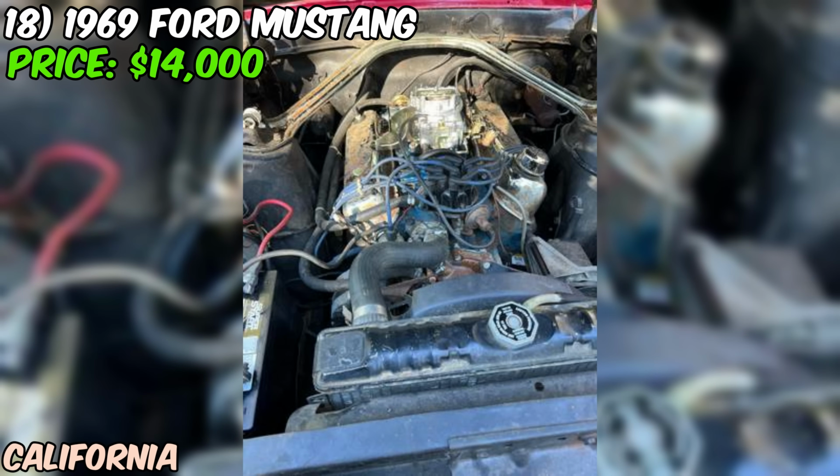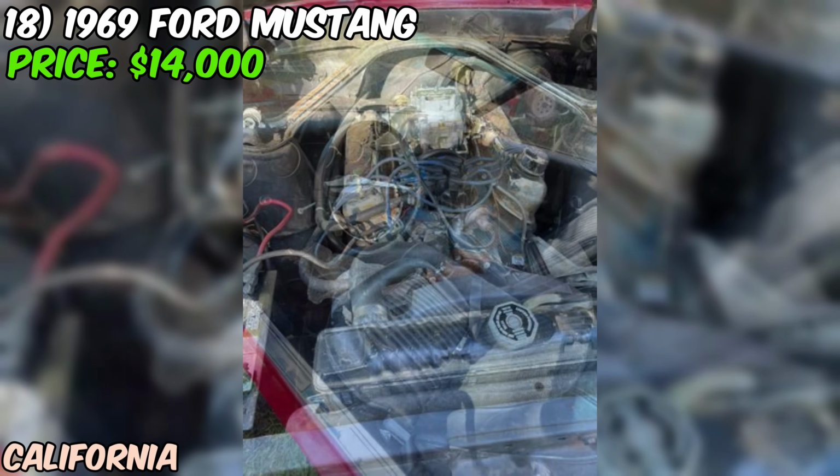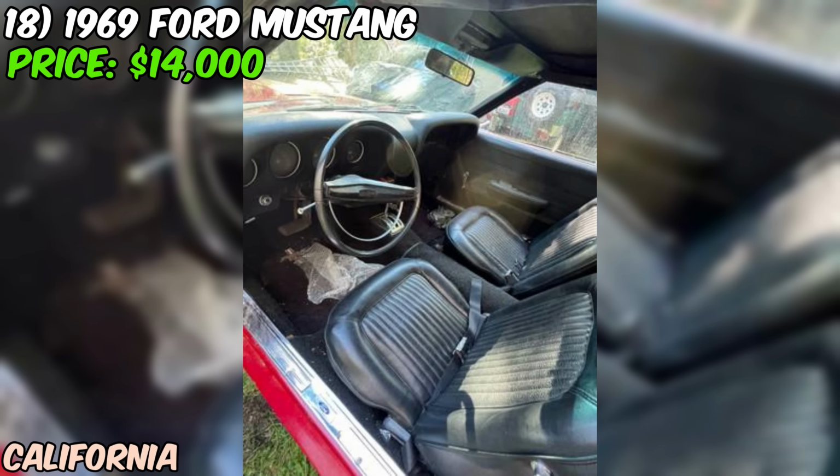It needs work, sure, but imagine cruising down the coast with the top down in this restored beauty. What do you say? Ready to saddle up and take on this pony project?